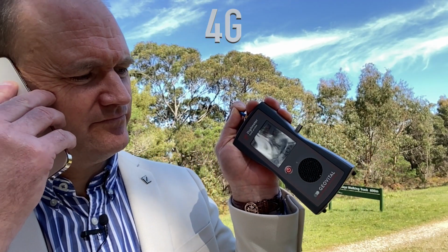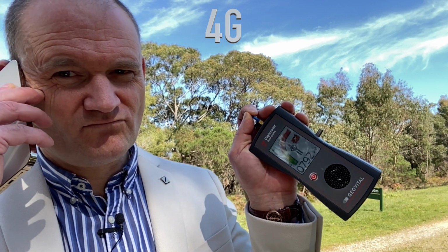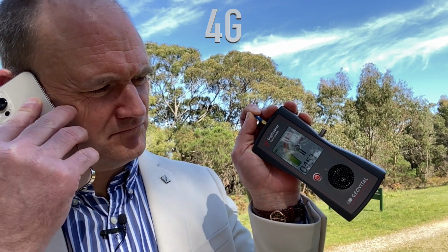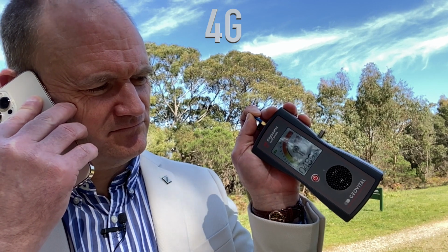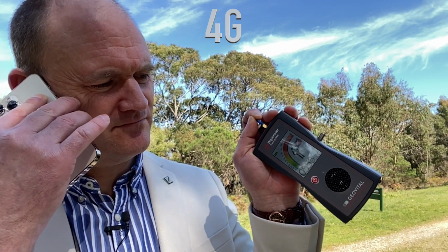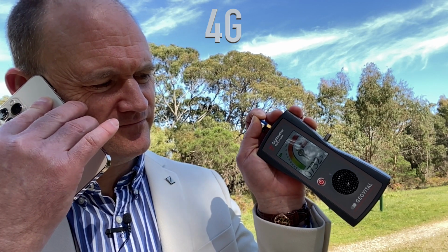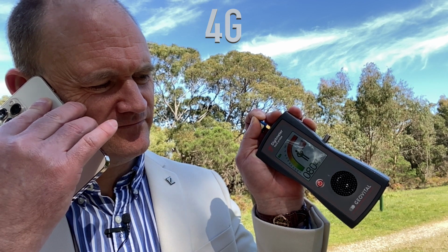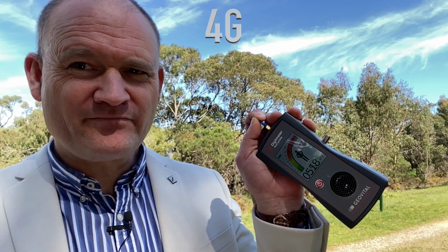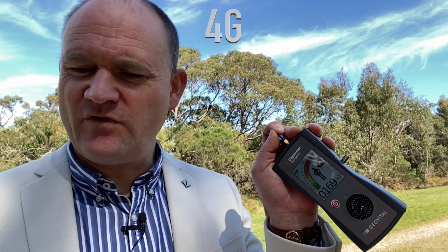Aerodrome weather. Wind 340 degrees, magnetic 11 knots. QNH 1020 hectopascals. Temperature 18. Cloud clear below 2,000 feet. Visibility 10 kilometers. Dew point 8. Humidity.